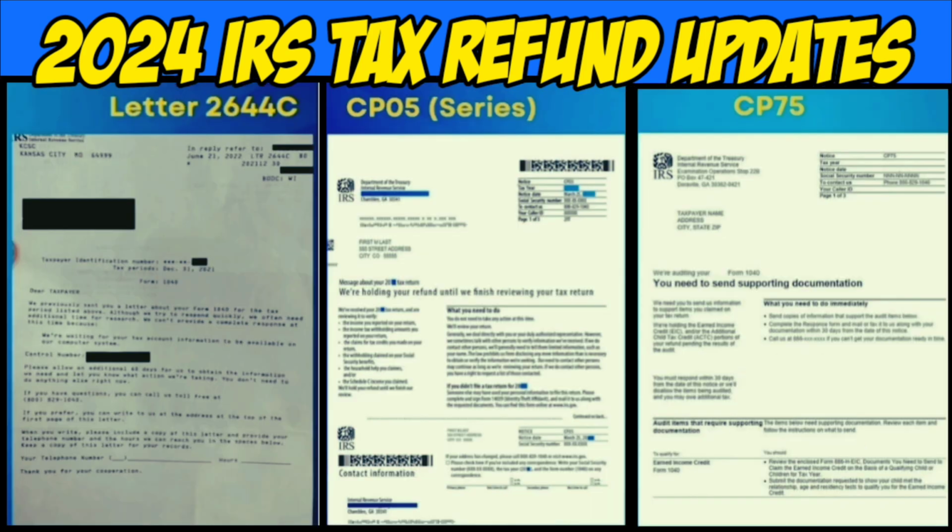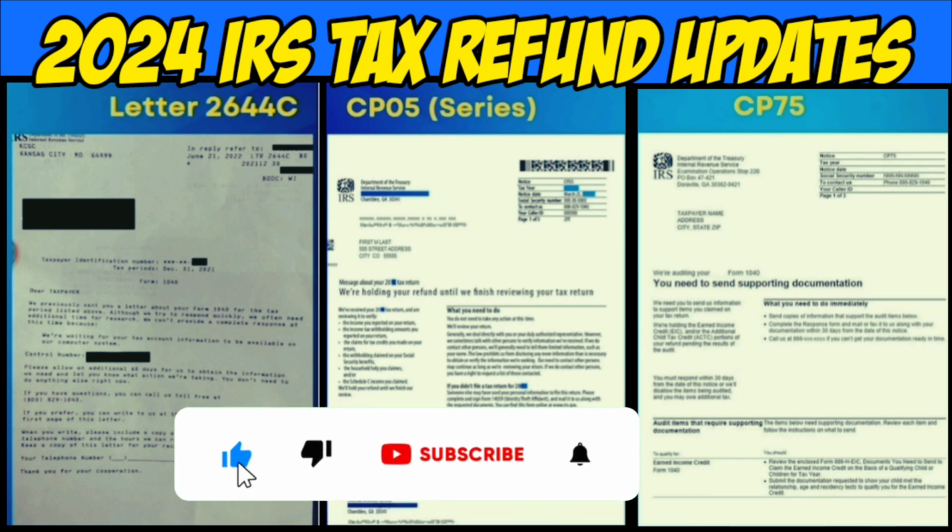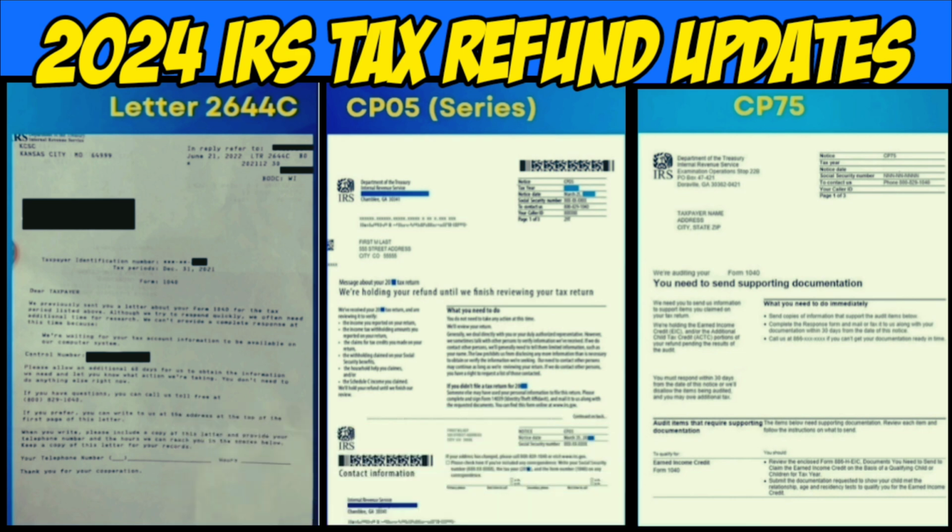IRS notices to expect if your refund is delayed: 1. Letter 2644C, a 60-day notice sent when the IRS is waiting for your employer's wage information to verify the accuracy of reported wages and withholdings. In some cases, you may receive multiple 60-day notices. If you are still waiting after the first 60 days, contact the IRS to confirm the delay and inquire if submitting your wage documentation directly could resolve the issue.